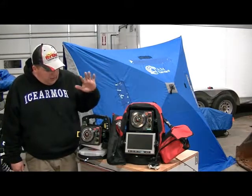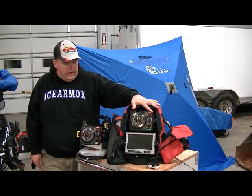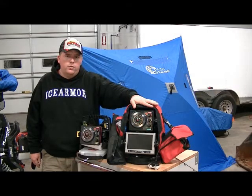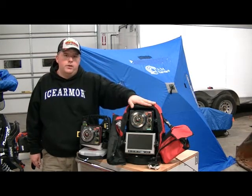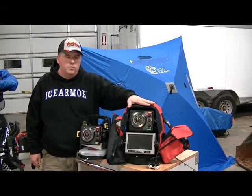For electronics, Vexilar, not much new. Vexilar does have the new Double Vision, which incorporates a flasher and a camera. These can be special ordered through River Rock. Currently not carrying them in stock, but we kind of want to see what kind of demand there is. These do work really well for whitefish. I used them last year.